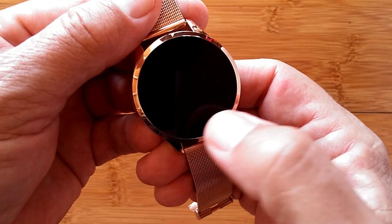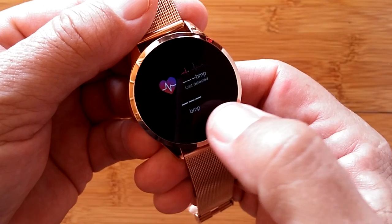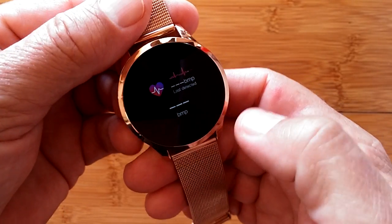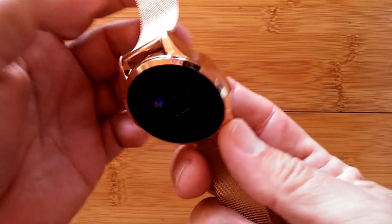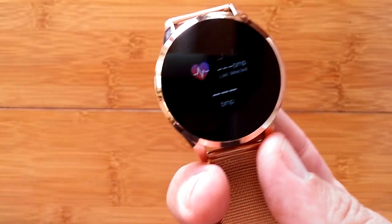I got to be quick. And heart rate will show up here. It's doing your blood pressure in beats per minute. 2 diodes covering it. Let's go ahead and exercise this.